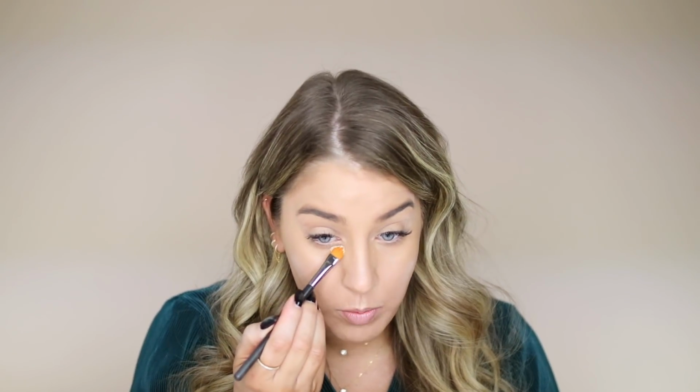Okay, for concealer today, I'm going to actually use my MAC Pro Longwear Concealer. This is an NC20. This is one of my faves. I'm going to put a little bit on the back of my hand because this comes out like a lot and you don't need that much. I'm going to take my matte concealer brush and we're going to apply this with a brush and then we'll blend it with our sponge.